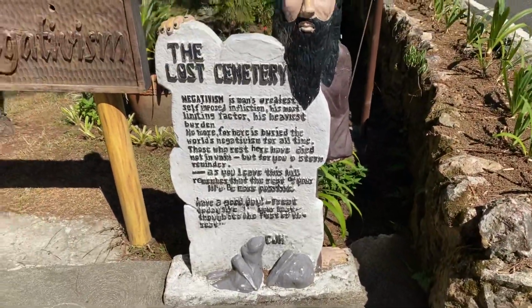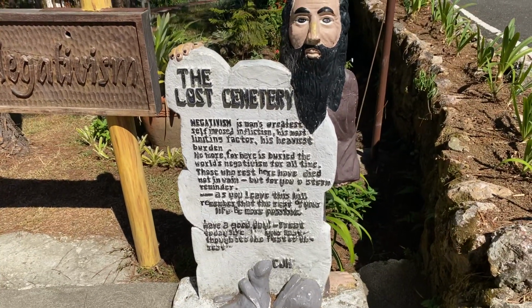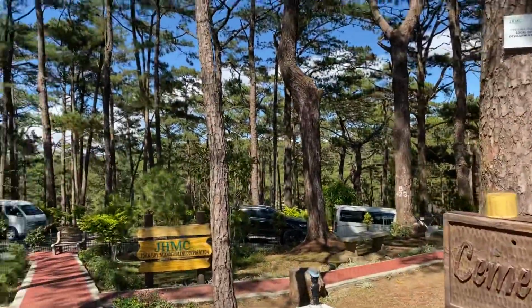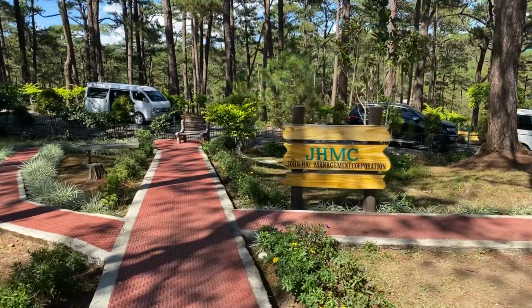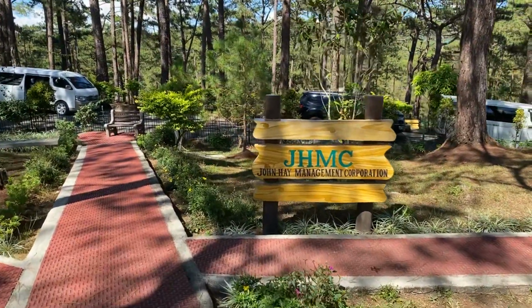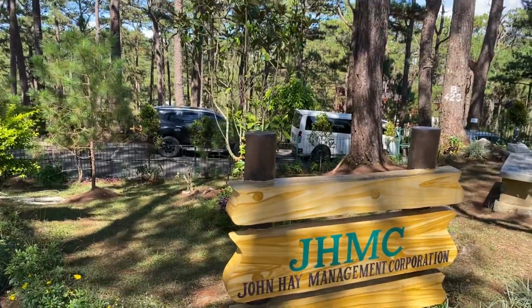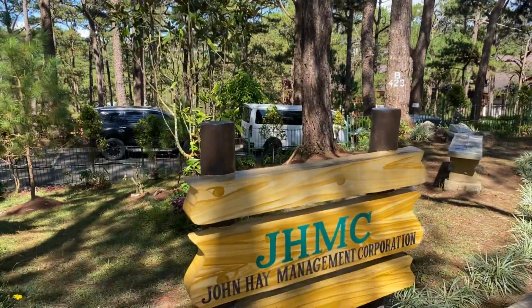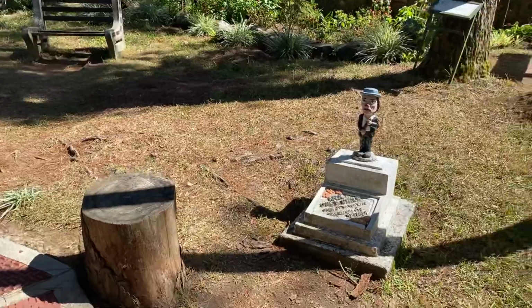The Lost Cemetery. You can take a screenshot of this. I'm going to keep on walking and see what's here. Love all the pine trees. See all the pine trees? Really nice. Okay. So let's see what we have here.